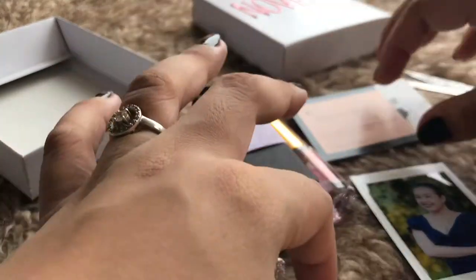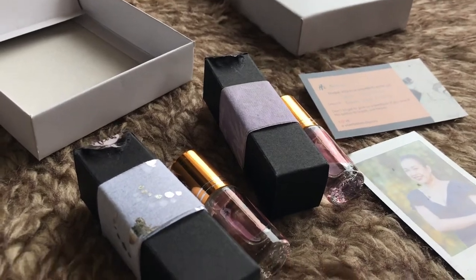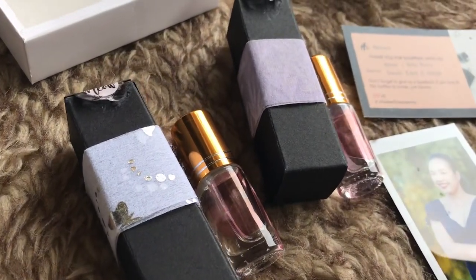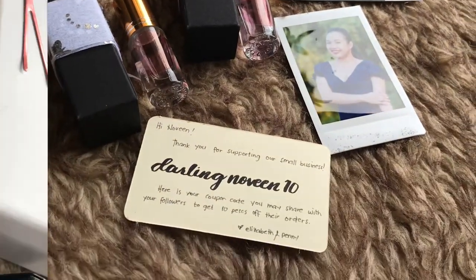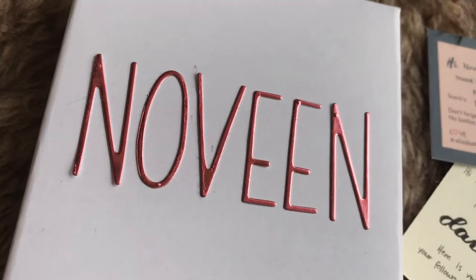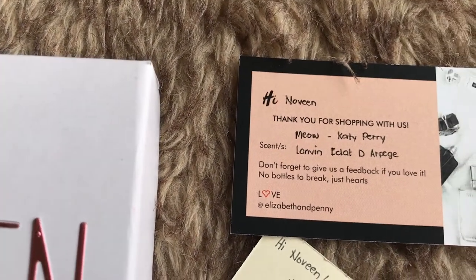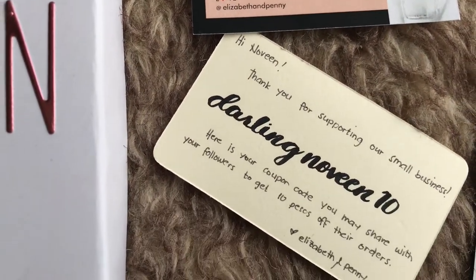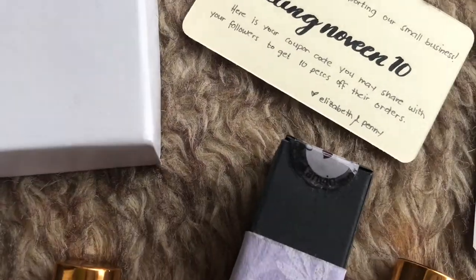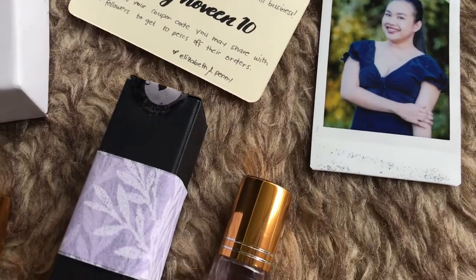Fix lang natin saglit. So, thank you so much to my Elizabeth and Penny family for sending me this. You guys are amazing. I will be doing a review video for these babies probably later, and I might upload it tomorrow or the next day. And yeah, I can't wait to use this every day. The scents are amazing. I was able to smell it and yeah, no doubt they're 100% legit.